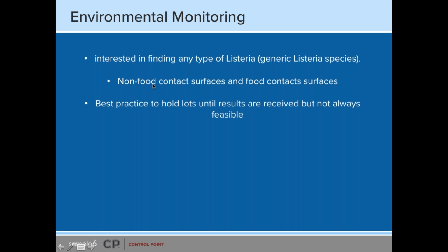So I want to briefly touch base on environmental monitoring. Listeria monocytogenes is the only Listeria species that is associated with foodborne illness. However, when environmental monitoring is conducted, we are interested in finding any type of Listeria, generic Listeria species. If a particular area of the plant environment is supporting one type of Listeria, it could just as easily serve as a reservoir for LM. This is important to understand throughout this webinar because we're detecting Listeria in our plants to determine if our standard sanitation operating procedures are working correctly.